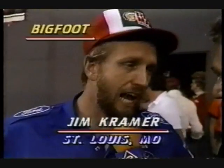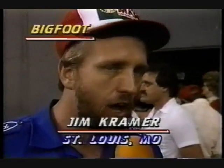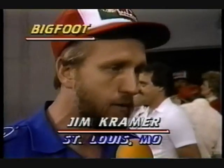What are your impressions of the circuit you have to make here? Well, it's a real tight turn at the far end. A short wheelbase truck definitely has an advantage. A long wheelbase truck like Bigfoot really has to work to get around that corner. And yours is kind of a medium wheelbase truck. No, I'm a long wheelbase truck, definitely.